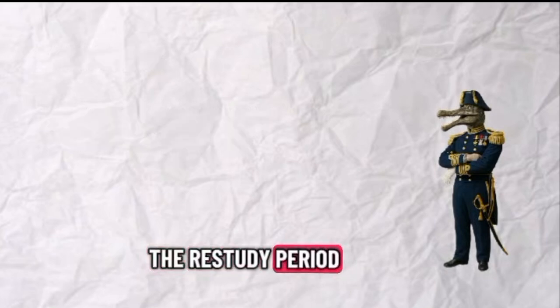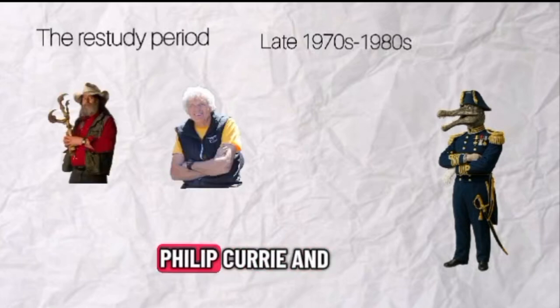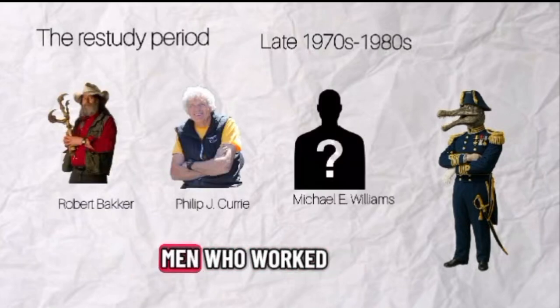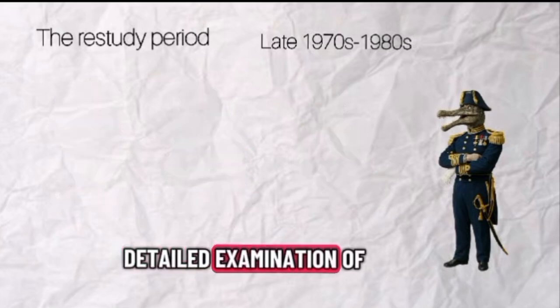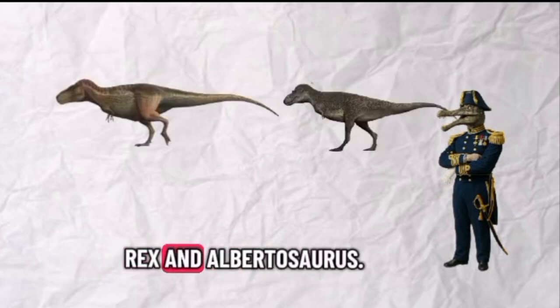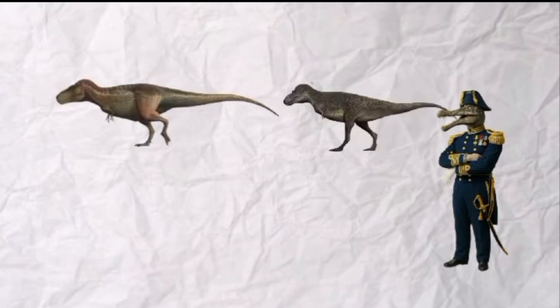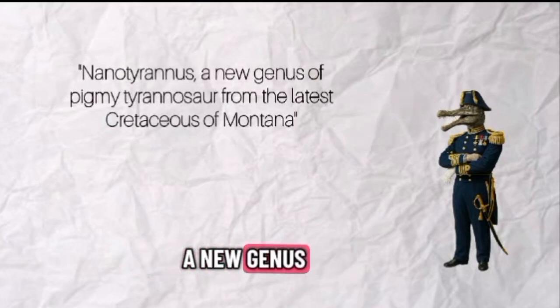The restudy period of Nanotyrannus was in the 1970s and 1980s. Robert Bakker, Philip Currie and Michael Williams were the men who worked on this research. They did a detailed examination of the original specimen found in 1942. They compared its anatomy with T-Rex and Albertosaurus. They published a paper, Nanotyrannus, a new genus of pygmy tyrannosaur from the latest Cretaceous of Montana.